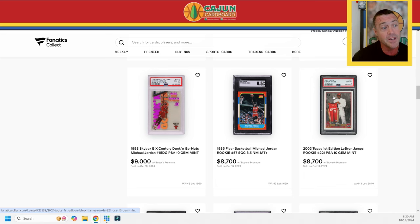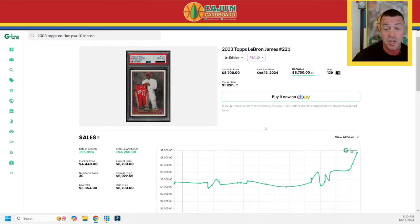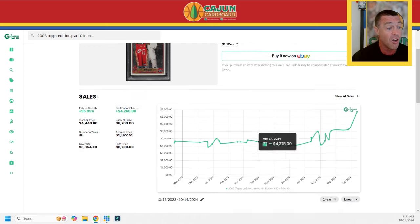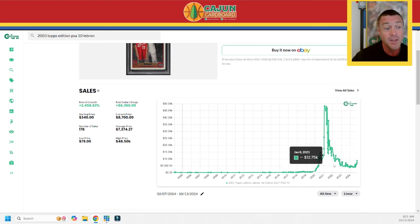This 2003 Topps LeBron James First Edition Parallel is somewhere in the madness. Here it is right there. This astonished me, and it's great timing for yours truly. I can't believe this, guys. I don't know what's going on. This is a card that's up 100% over the last year. Now, what is it all time? That tells a little bit of a different story.